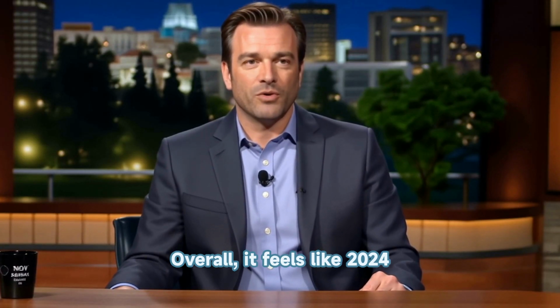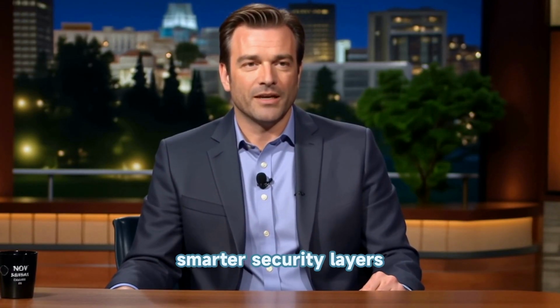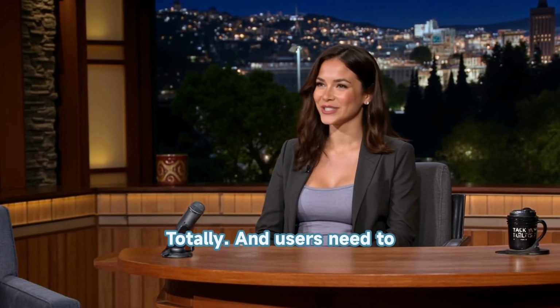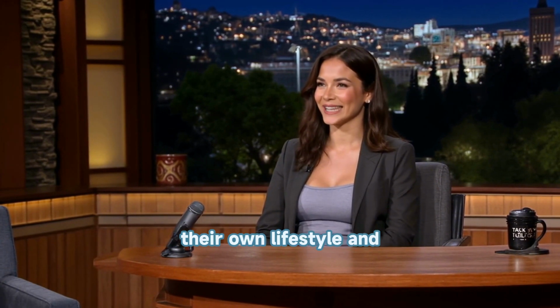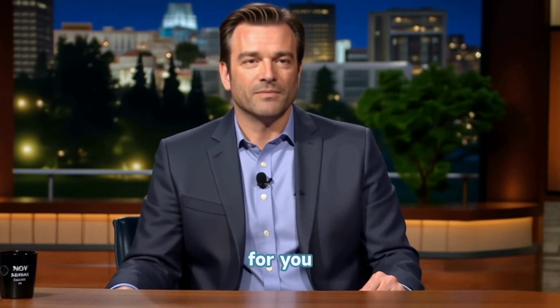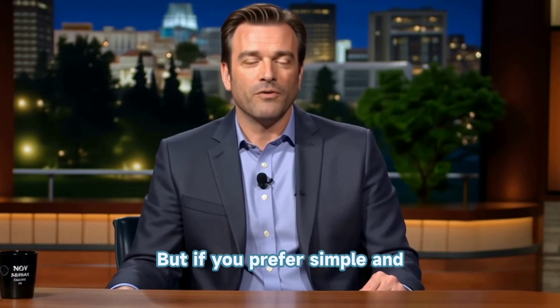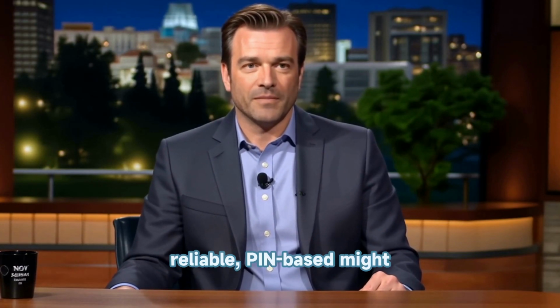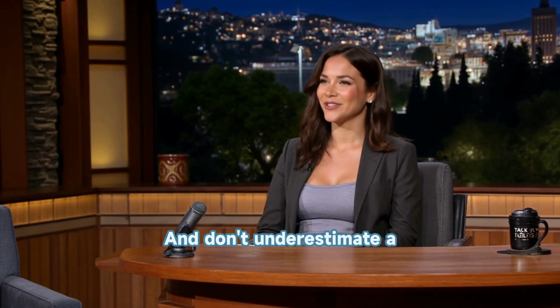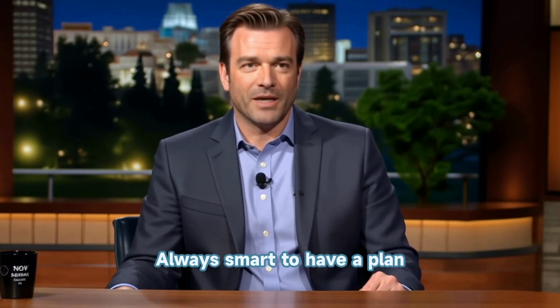Overall, it feels like 2024 is all about blending convenience, design, and smarter security layers. Totally. And users need to match the right lock type to their own lifestyle and habits. Exactly. No one-size-fits-all solution. It's all about what works for you. So if you're tech-savvy and love gadgets, maybe biometric or NFC is your thing. But if you prefer simple and reliable, PIN-based might still be the best. And don't underestimate a good old backup key hidden safely. Always smart to have a plan B.